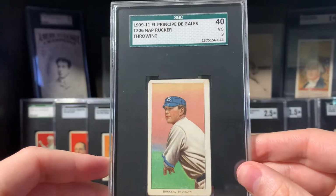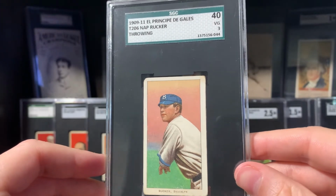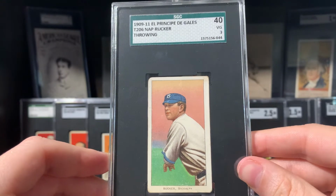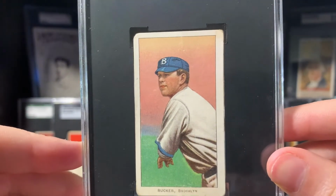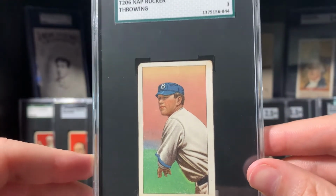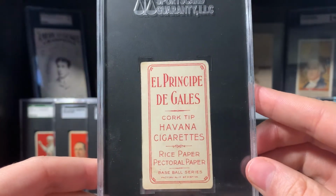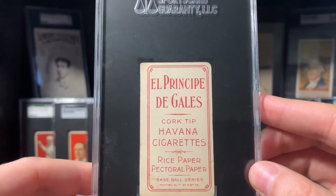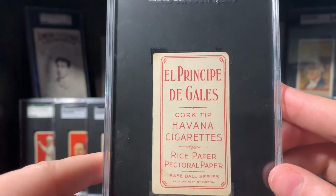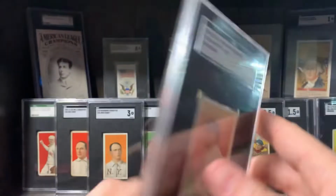Nap Rucker. And this is the EPDGs, El Principe de Gales, the Prince of Wales. Great image of a really fantastic left-handed pitcher, Nap Rucker. Played on some really awful Brooklyn teams. But yeah, it's a great card. EPDGs are just probably right there with Tolstois, maybe slightly easier when you look at overall pops, but man, are they popular. Really, really cool cards.